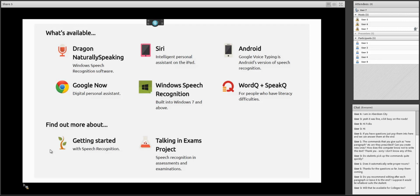So we feel that Dragon NaturallySpeaking, when it's installed on a machine in the school, not requiring an internet connection, makes it much more reliable and consistent. We find that students are performing better with it. But it's good to know what the options are, because they may be out and about and looking for a portable solution, using speech recognition on their phone or a tablet.